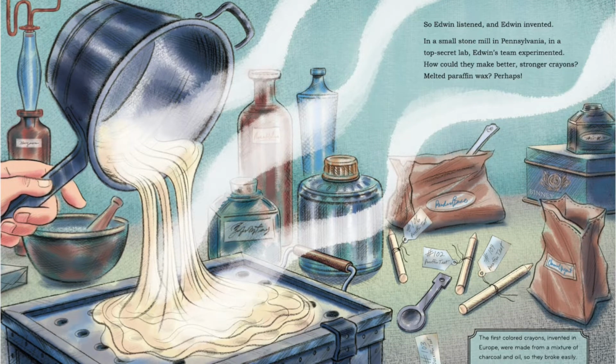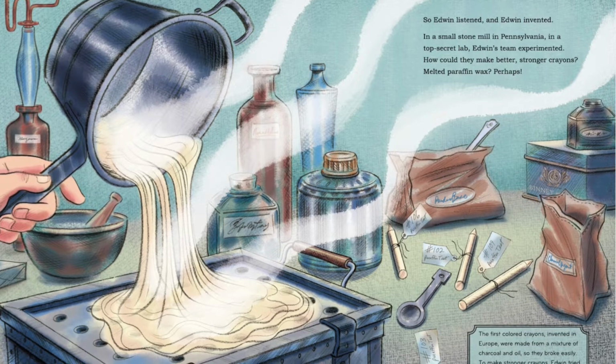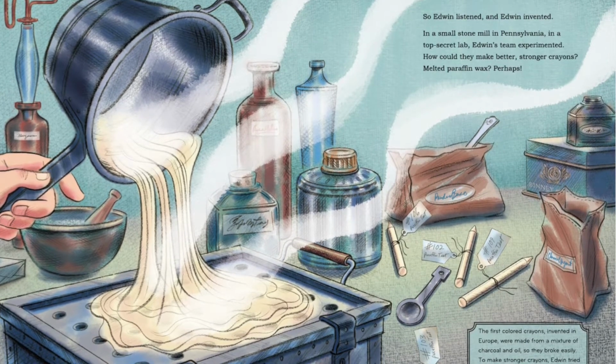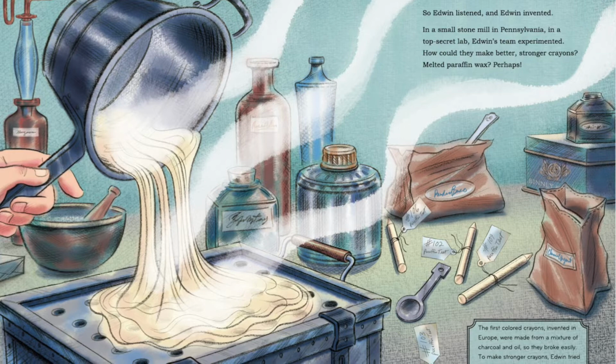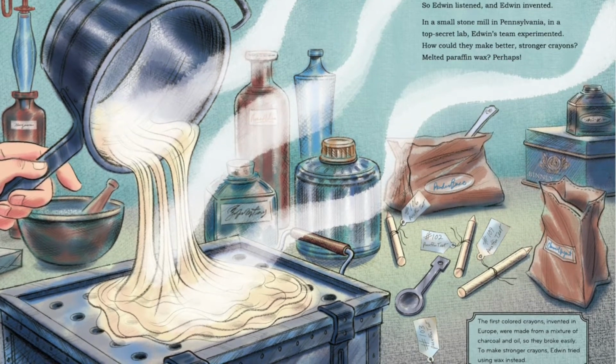In a small stone mill in Pennsylvania, in a top-secret lab, Edwin's team experimented. How could they make better, stronger crayons? Melted paraffin wax? Perhaps.